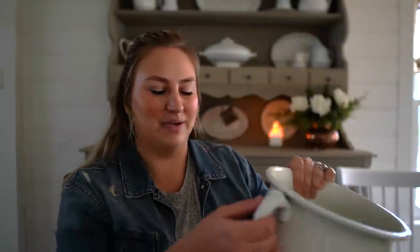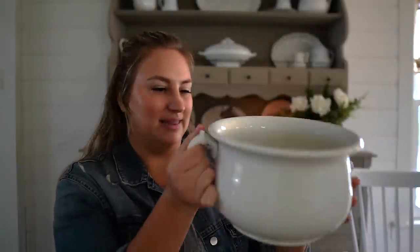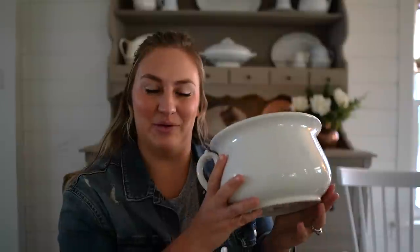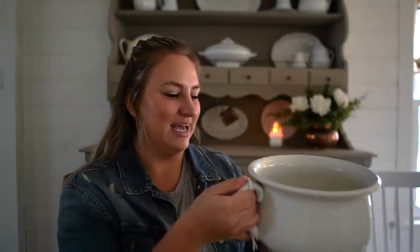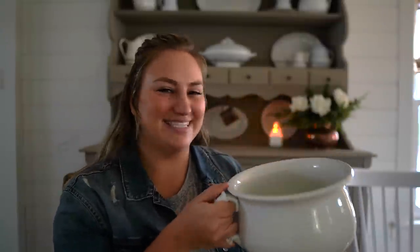But I found this really beautiful, I want to say it's probably a serving bowl of some sort. I loved the handle and the detail, and I just really liked the size of it. I don't have anything that looks like this. And the main reason I picked this one up was because I thought it would make a really pretty planter for houseplants or for bulb flowers or faux flowers. I could totally see this sitting on a coffee table or on my piano or something like that, and put some type of flower or plant inside. So really excited about this find.